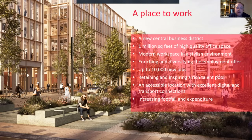We're in the process of creating a new central business district. We've already delivered a speculative office development and have headline tenants such as Ocado. We've just had a £100 million investment from Legal & General, who are also going to deliver two speculative office schemes on the Riverside Sunderland site. They're also already starting to attract anchor tenants. So people can really see the ambition and the opportunity that lies at Riverside Sunderland.